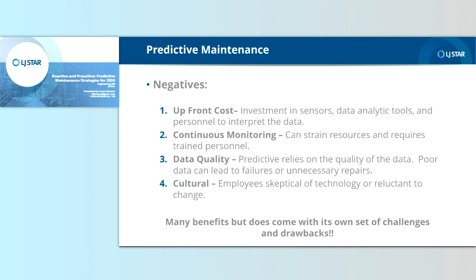But predictive requires proactive planning, basically a planning period, and ongoing monitoring that constrains some of the resources that you have on site, requiring maybe specialized experts in certain areas, which may lead to additional training costs, skill development, and additional maintenance personnel that you didn't have to have with the reactive.